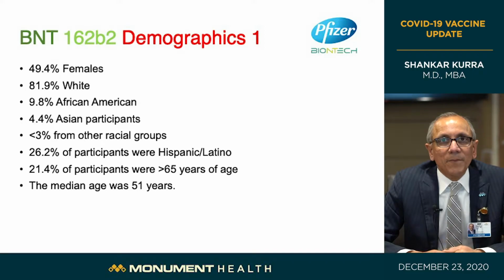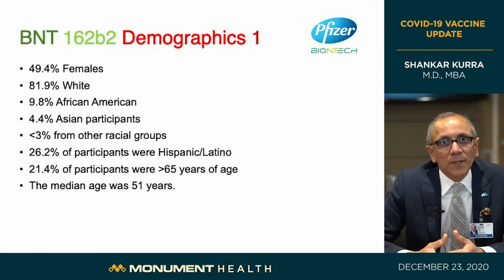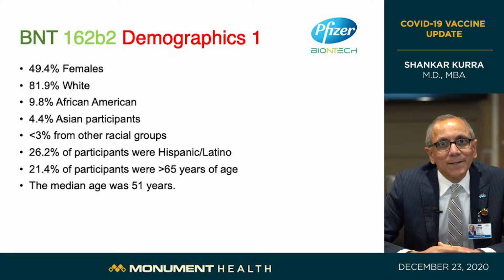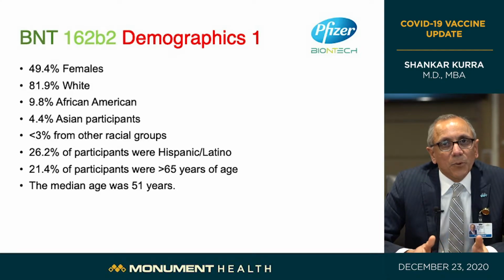The groups that made up these trial participants were half female and half male. 82% were white people, 10% African American people, 4.4% Asian people, and less than 3% other racial groups. 26% of all participants were Hispanic or Latino, and 21% of participants were greater than 65 years of age. That's a very important group, that 65 and above group. There were enough participants in this trial, 21.4%, to make it a good trial. And the median age was 51 years for the Pfizer BioNTech vaccine.